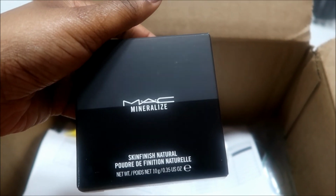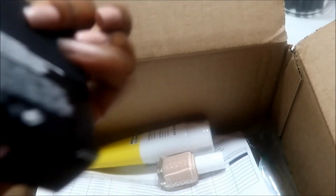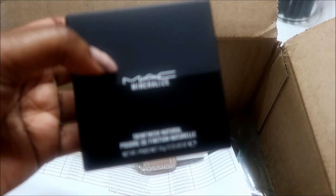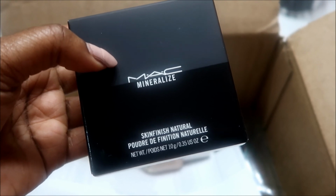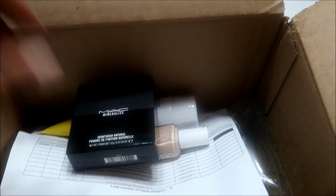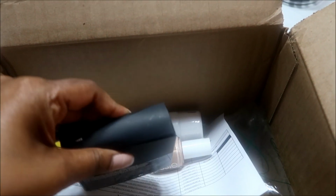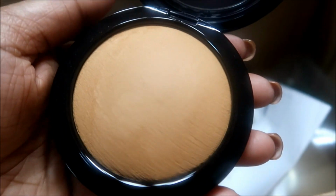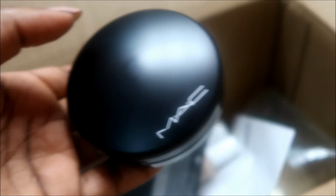Next, I purchased the mineralized skin finish powder in, I think it's deep or dark. I used to use this powder when I first started out with makeup, around like 17 or whatever. I bought it then, and it was like the best powder ever. It makes my skin look so smooth and nice. And then I just never repurchased it. They even have a new packaging. The one I used to have, I think I still have here because I do that whole back to MAC thing. It used to have a clear window where you can see the powder. But this is how it looks. Look how smooth it looks. I don't know why I never repurchased it, because it was like the best powder ever.